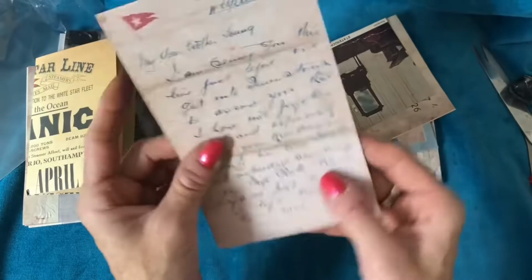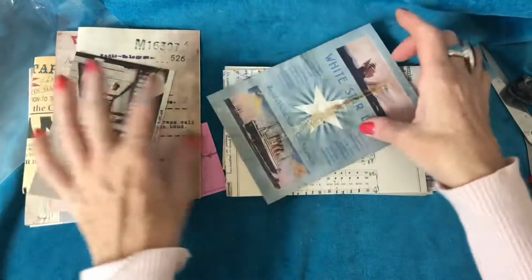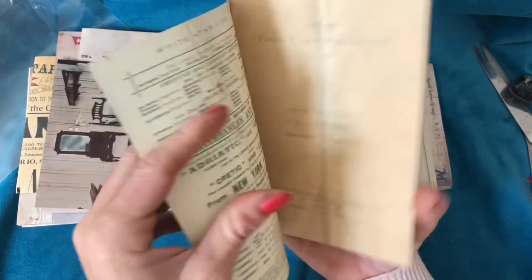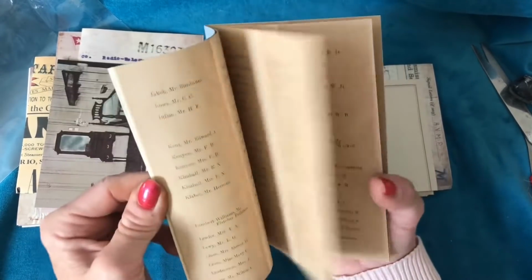Got this, which must be an old letter, a copy of a letter. This one here. They've been really quite clever and thoughtful on this particular pack, because they've used a variety of different papers and things. Look at this. Isn't this absolutely awesome? Obviously, again, it's a replica, but I think it's a passenger list. Oh, it's the first class passenger list. How cool is that? I don't know whether we've got... yeah, it must just be first class.